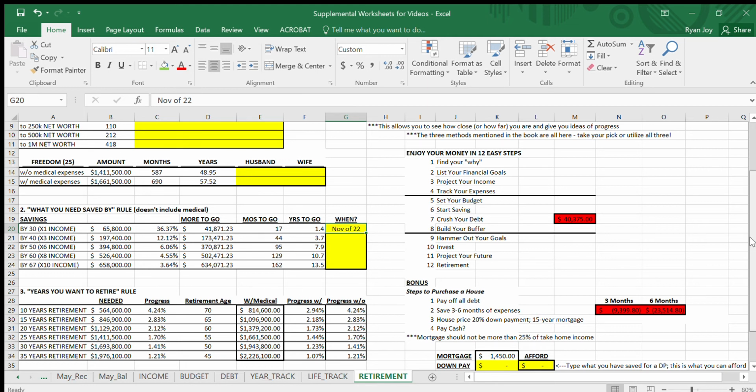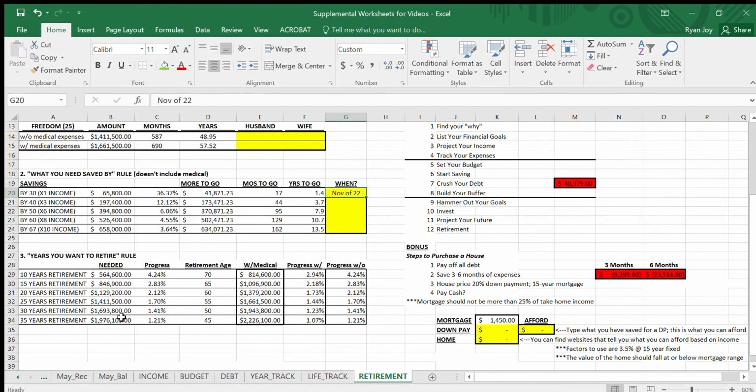If John and Sarah wanted to, assuming the age of death at 80, retire in 10 years, they're only 4% of the way right now, so they're not ready. But again, these numbers really start changing over time, which is why I think it's important to keep your LifeTrack going. And this can be a lot of fun as well, because this gets into projecting your future and ultimately seeing how close you are to retirement, which are, of course, our last couple steps.